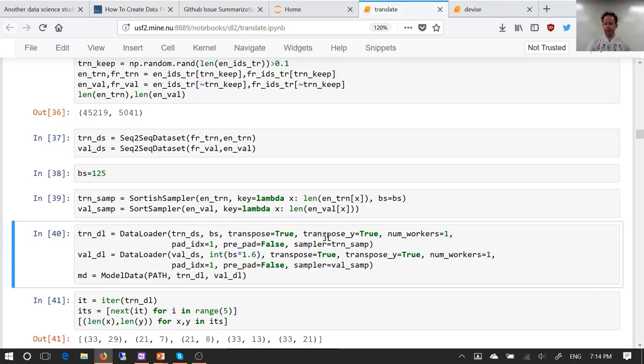But there's a few more things I want to do. One is that since we've already done all the pre-processing, there's no point spawning off multiple workers to do augmentation or whatever, because there's no work to do. So making num workers equal to one will save you some time. We have to tell it what our padding index is. That's actually pretty important, because we've got different length sentences, and I think fastai is pretty much the only library that does this, fastai will just automatically stick them together and pad the shorter ones so that they all end up equal length. Because remember, a tensor has to be rectangular.